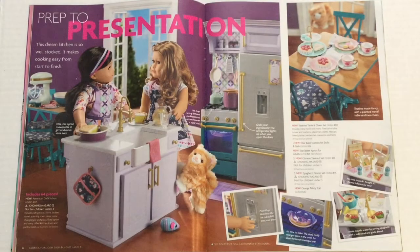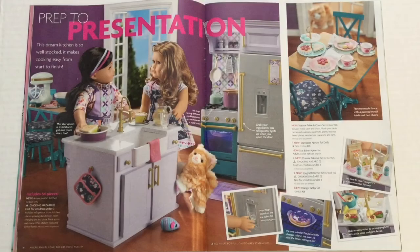This is the new American Girl Gourmet Kitchen. It says prep to presentation. It includes refrigerator, stove, kitchen island, spinning stand mixer, color-changing pie and pizza, floral apron, and many other kitchen tools and pantry foods. This new kitchen looks so cool, but that's not all.